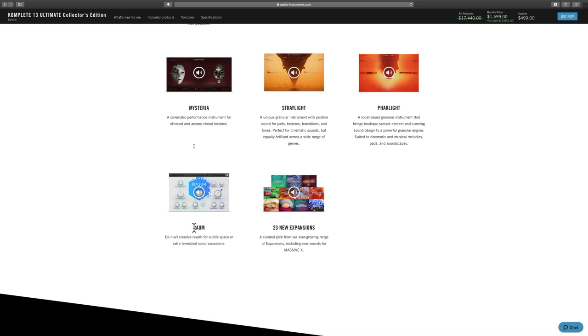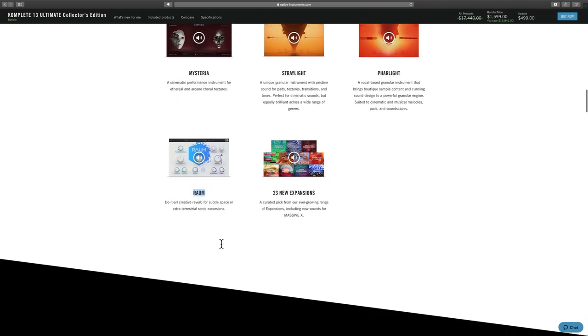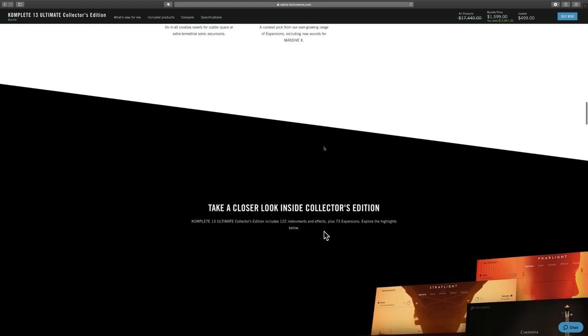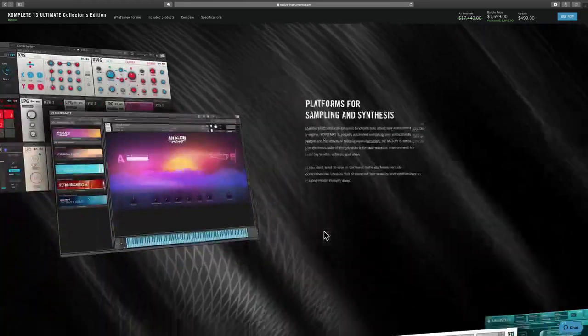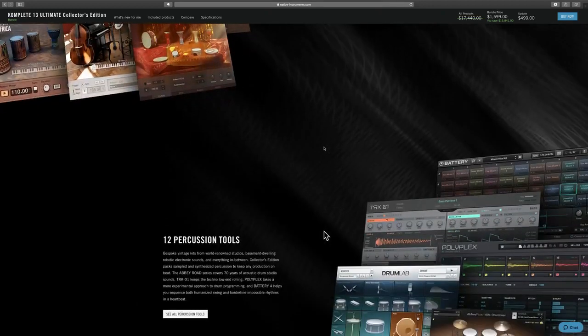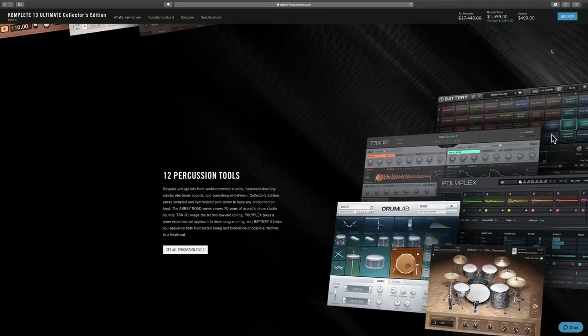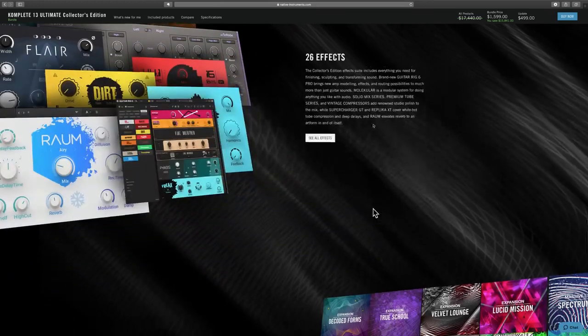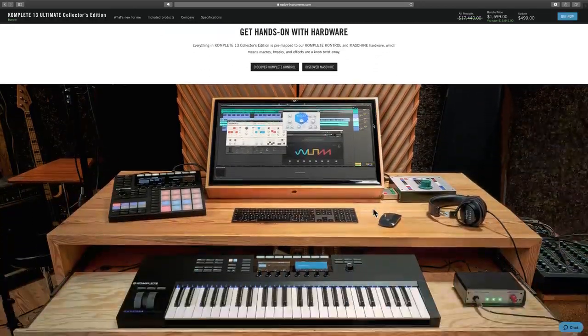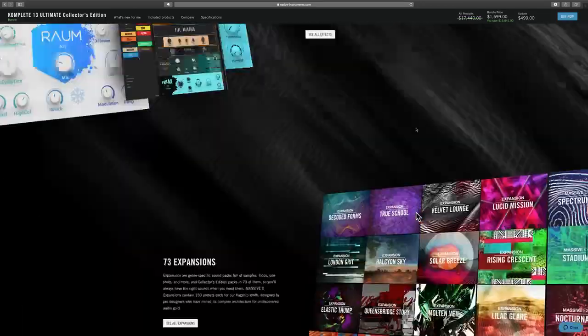As stated, you get the ROM reverb, which was a gift about a year ago, and then a bunch of new expansions, including new sounds for Massive X. So lots of great stuff here. 17 synthesizers, 39 sampled instruments. Of course, you've got Battery, Polyplex, one of my absolute favorites, the TRK series. Lots of good stuff, and of course you can get the hardware as well.